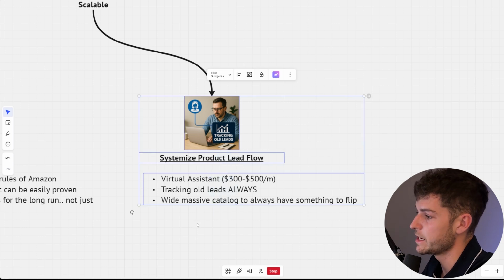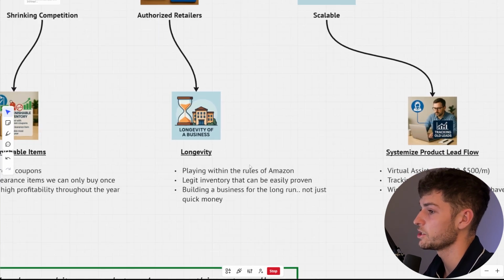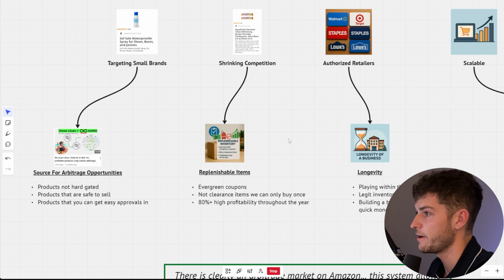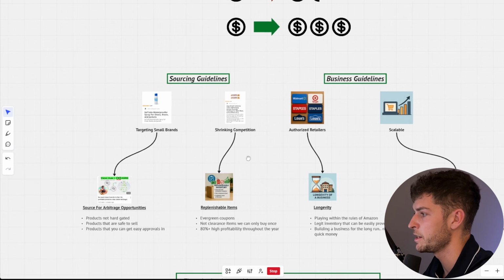This system allows us to have these items, and I have videos going over it very much in depth. We buy from legit places, not sketchy wholesalers, because we want longevity. We buy shrinking offer count products because we want replenishable items that are very profitable, and we target small brands because they are safe to sell. These 4 things are a recipe for success when it comes to Amazon online arbitrage.